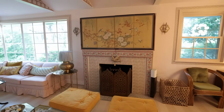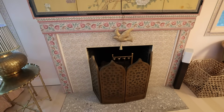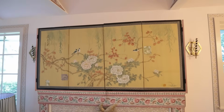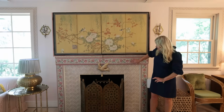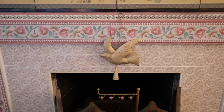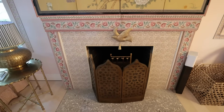The fireplace was just boring, I think it was white painted brick with a mantle and a big TV over it. We actually still do have the TV. It's hidden behind this Japanese screen, which is a brilliant idea that I think we found on Pinterest. And then again, I used my painted wood panels. Instead of painting the whole fireplace, I was able to just apply these. This is our ceramic tile. This is actually hand painted, a little detail, and then the Moroccan screen just ties it all together.